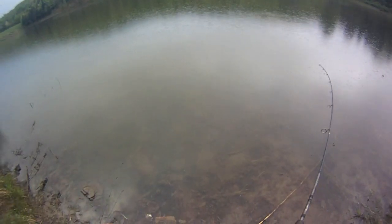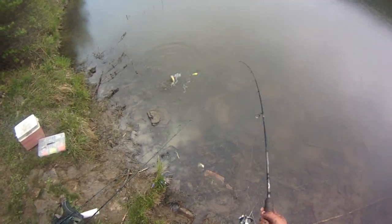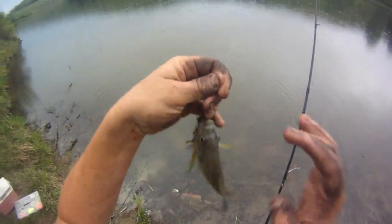No, stay out of the slip sinker lines, please. Shoot. Don't cross that. Oh, it's just a fish, I think. No, he crossed it. Yes, got him untangled. Maybe. No, maybe not. Oh, whatever. He's not really tangled. Still, nice fish.